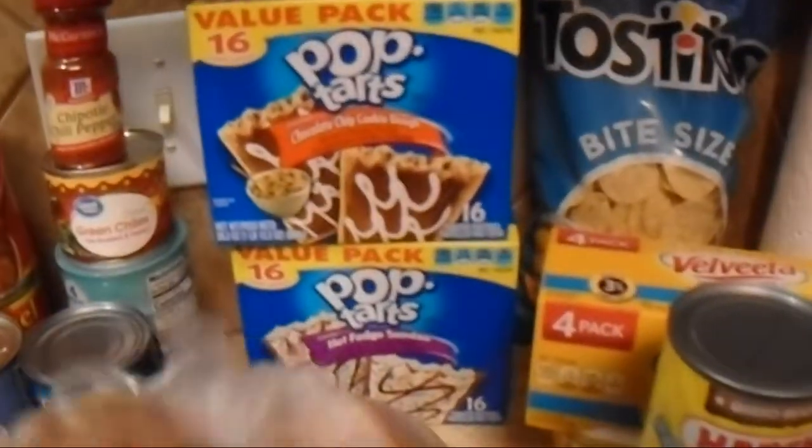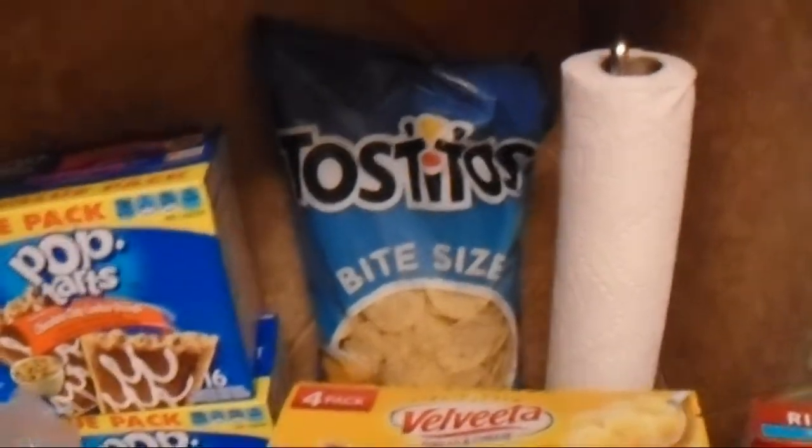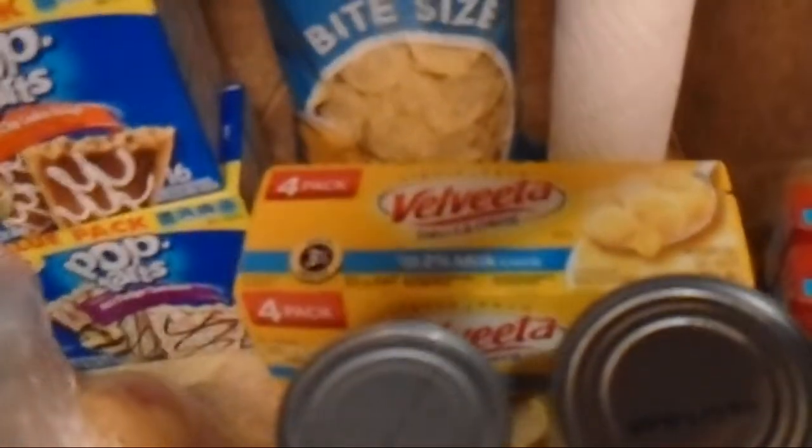3 large sweet onions. 2 things of Pop-Tarts in the chocolate chip cookie dough and the hot fudge. Again, something quick and easy for the boys. Some Tostitos bite size. A 4-pack of Velveetas, they love those. 2 of these chicken and garlic rice-a-ronis. That is for a side with dinner one night. Yellow rice, also a side with dinner one night.